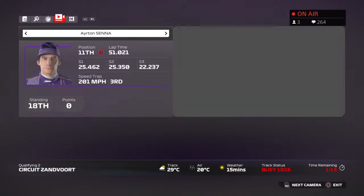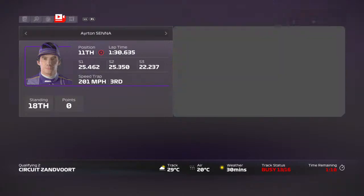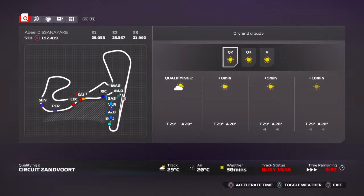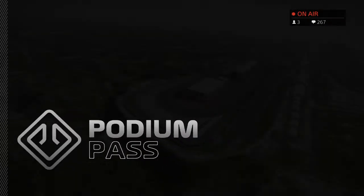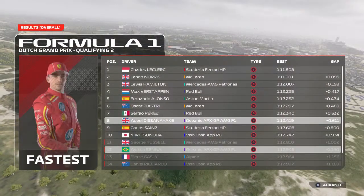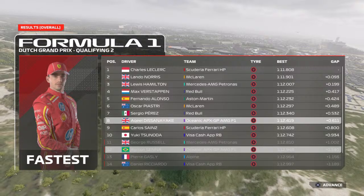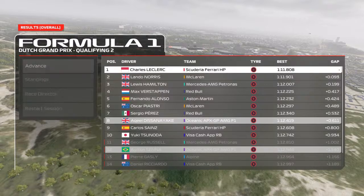Let's ride on board with Senna, who's currently speed trap 3rd. Ain't no way, bro, really. Stay in. We're currently 5th. We're gonna end the session 5th, I believe. Let's see. Ayton is P10. He might make it, you know, to Q3. Never mind. We were too happy.